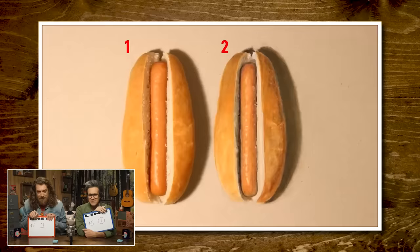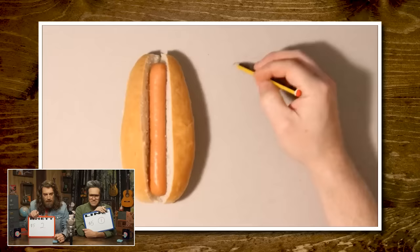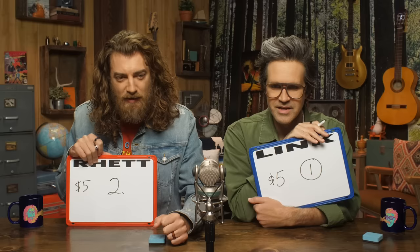Let's see who's right. See the contrast on the one? It's the one on the right. Yes! Okay, here's how he fooled me. Look at that. See the contrast? He compensated. Compensational contrast is what they call that. So the one that looks more real is the one that's fake.